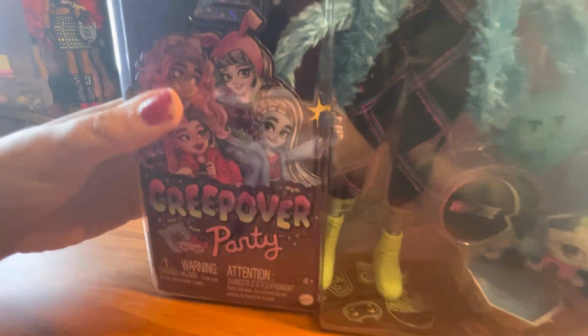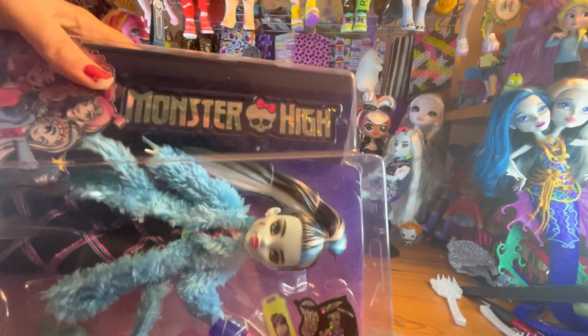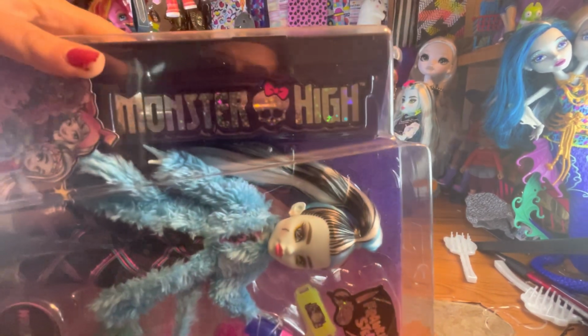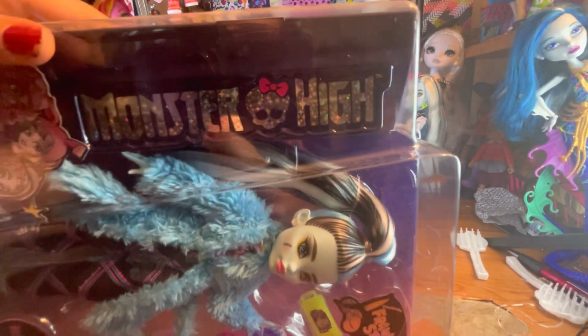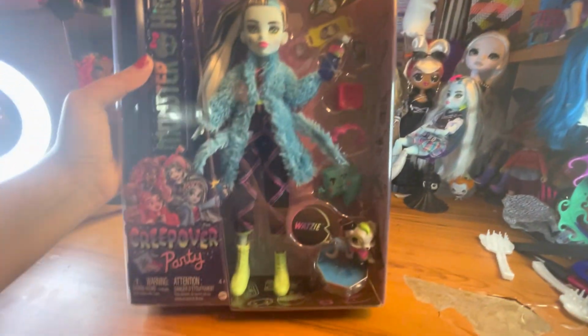So it says Creepover Party down here. Instead of saying their name here, it says it up here on that cardboard. We have the same Monster High plastic logo over here, although I feel like this is sparklier than the original. I think the original is just iridescent, but this one has like star shines in it. So I might have to keep one of these too.